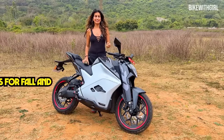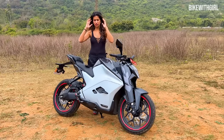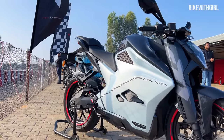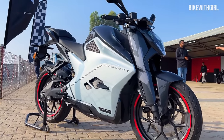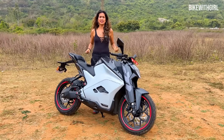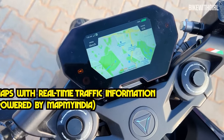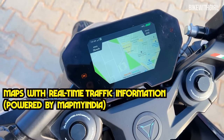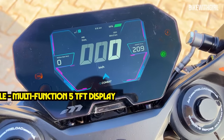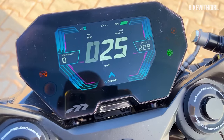Okay, and then there is this shock and impact crash protection, which is also incredible, because if the bike senses that you have crossed a certain lean angle, it will throw up signals, it will cut the engine, in case of an accident, it will call your loved one. Very, very cool. The maps on this, very, very clear, very nice to see. It's got a damn futuristic but very nicely understandable instrument cluster, because everything happens on here.